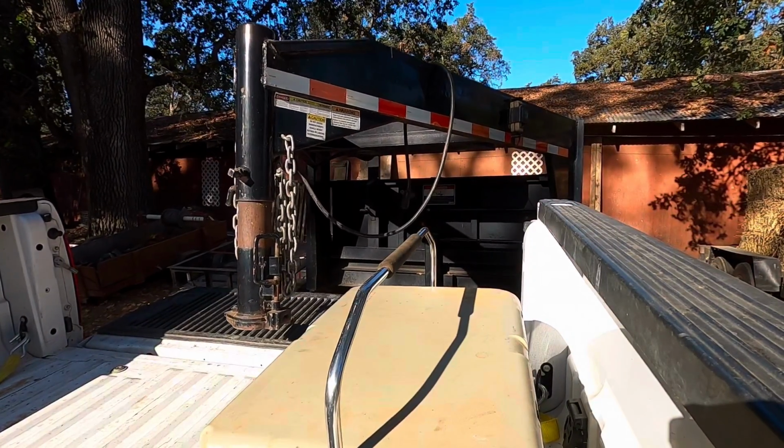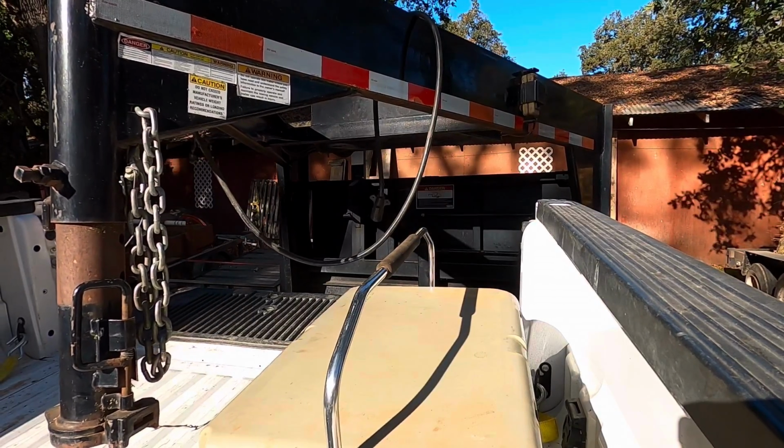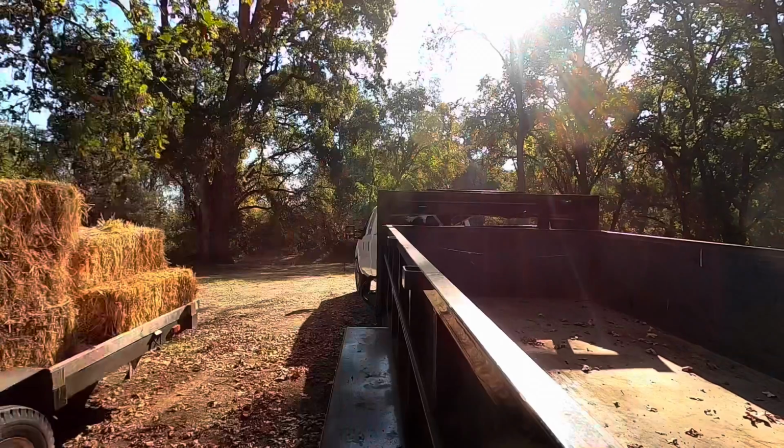Go that way, yeah. Come on back about 2 feet.